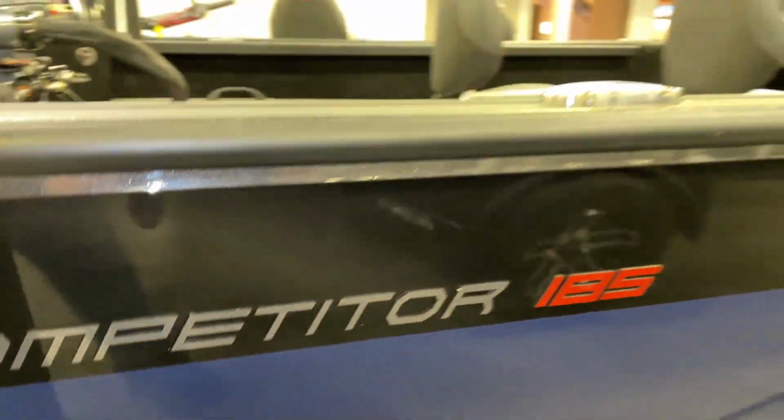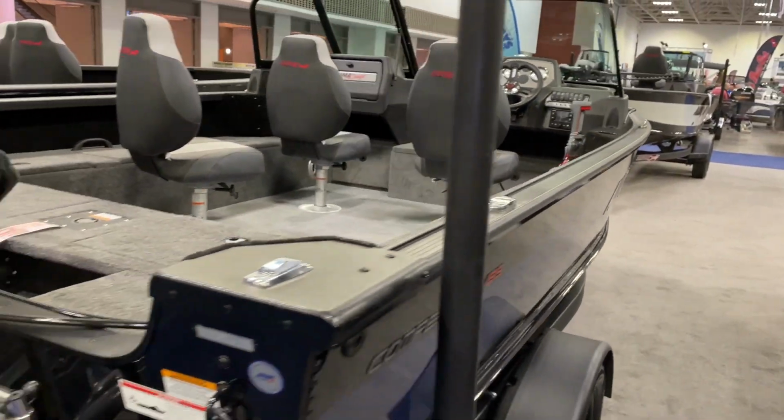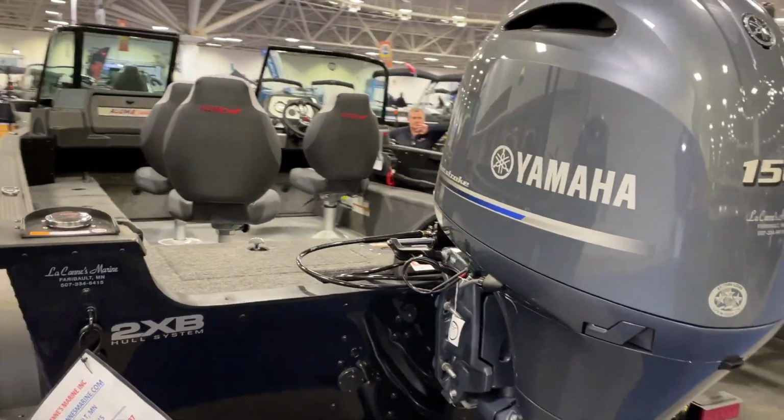Next on our list is the Alumacraft 185 competitor. This is also a riveted boat, which means it's probably going to hold up to the test of time a little better than some of the welded boats. One of the pros for the Alumacraft is they use automotive grade paint. It's easy to repair. If you use the older style boat paint and you get a scratch, you have to paint the whole side. Correct. Whereas on Alumacraft, they can just touch it up like on a car. Right. That's a good advantage.